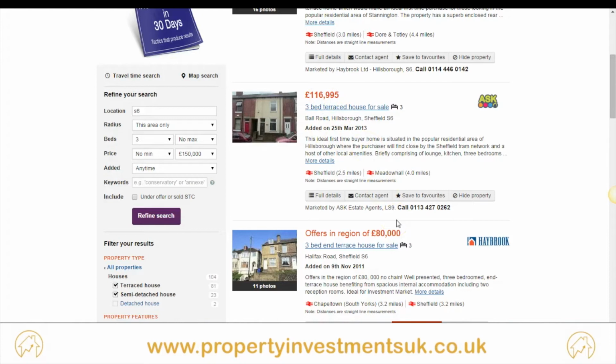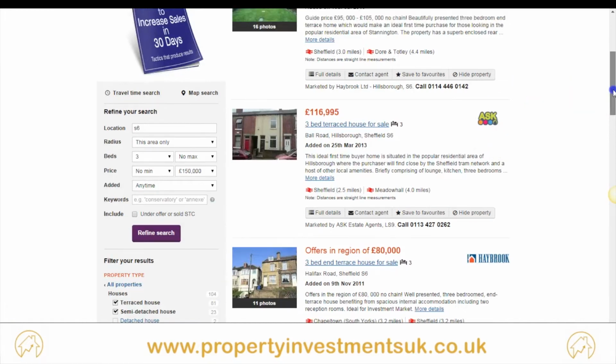So if you're looking to find a property to source on to another investor, these types of deals are going to be much more appealing because there'll be higher rental yield, they'll give more options for that investor looking to buy it. So it's just something to bear in mind when you are looking at the properties.